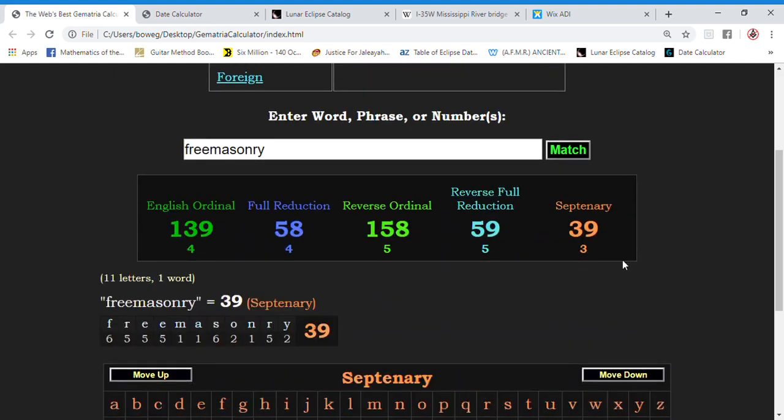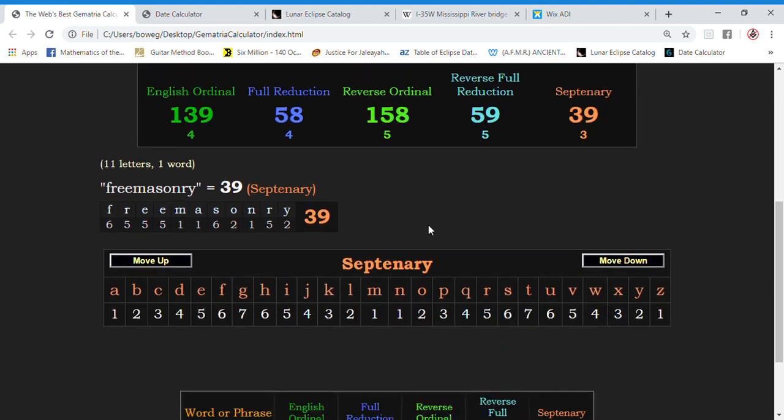I strongly recommend that you use this septenary cipher, because this is the Bible cipher based on the 7 days of the week in Genesis chapter 1. Now, a cipher is simply a method for coding letters with numbers.